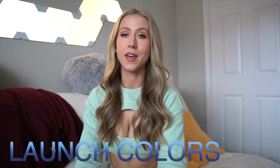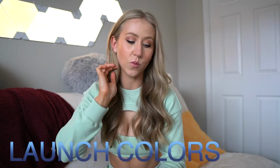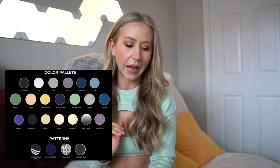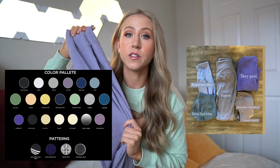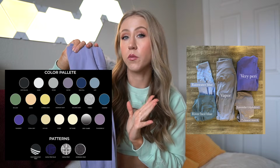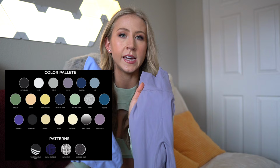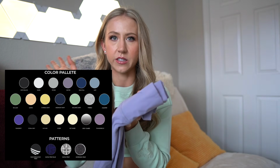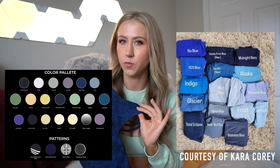Let's start off with the colors of the launch. I will be posting the color comparisons on the screen as well. So as usual, onyx black and white. There's also stone, which I don't have. There's vapor, which is more of a warm, washed out kind of purple. I'll have the color comparisons on the screen, but it's much more purpley than something like rainwater blue, which leans a lot more blue. There's rainfall, which is the base of this hustle print that I have.